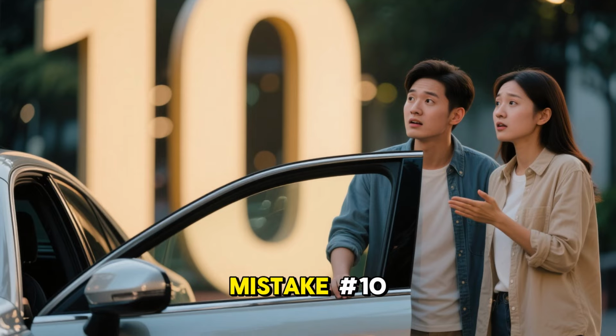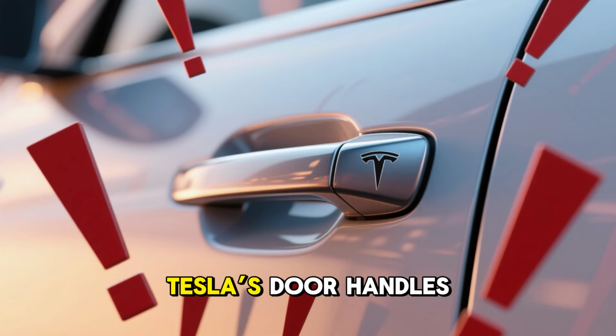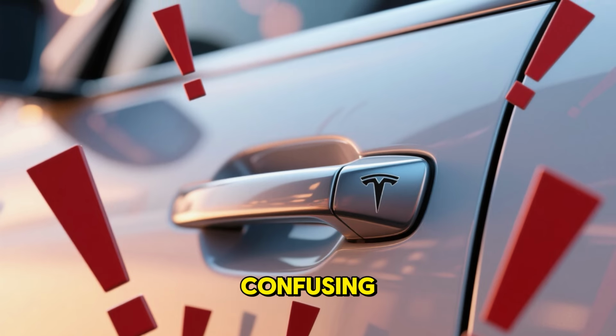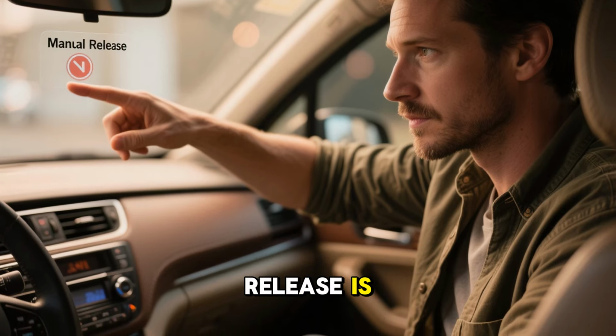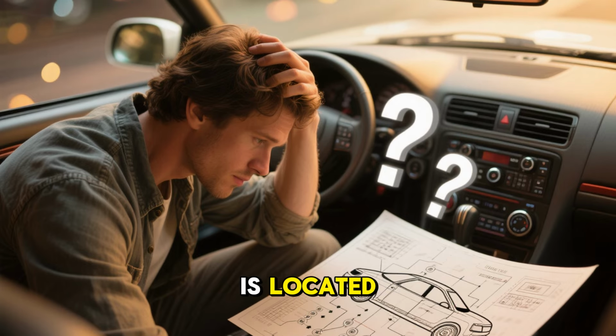Mistake number 10: forgetting manual door releases. Tesla's door handles are cool, but in emergencies, they can be confusing. If the power fails, you can't open the doors electronically unless you know where the manual release is. Many new owners have no idea where that button is located.